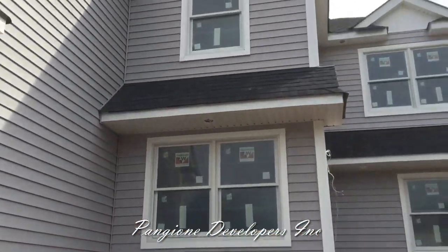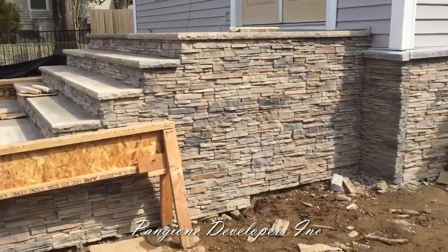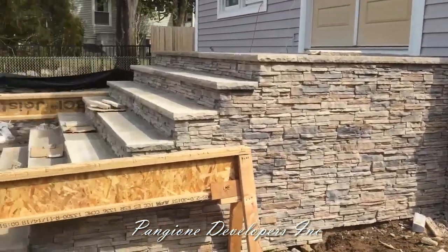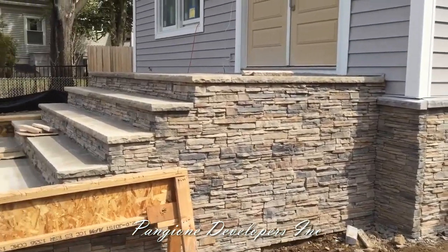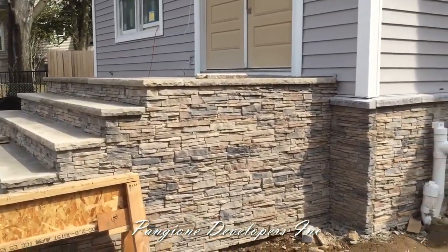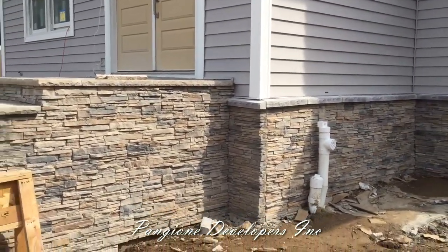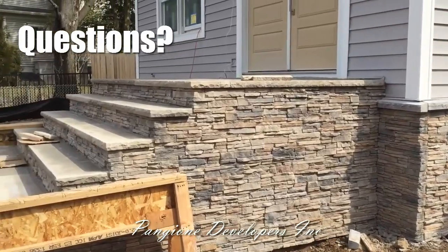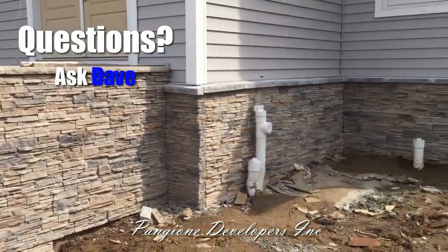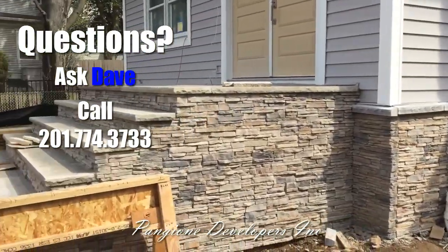But look at how everything came together, especially with this decorative stone package. It really adds a nice little extra touch to the front of the house. It complements the siding. This particular color is called Calgary. It's a dry stack stone and goes good with a gray type of color. They have a couple other colors. One is Flint, which is more in the brownish family. But either way, this really looks nice, and I just wanted to show you.